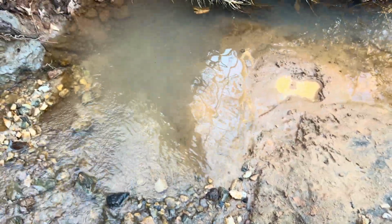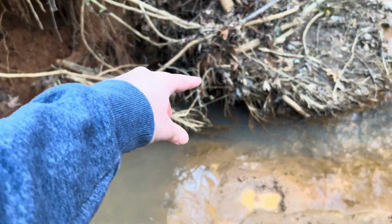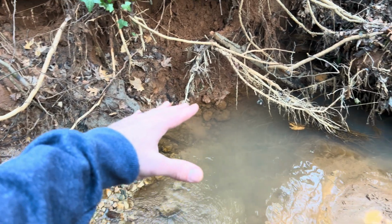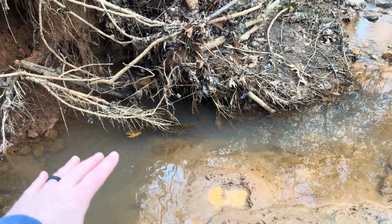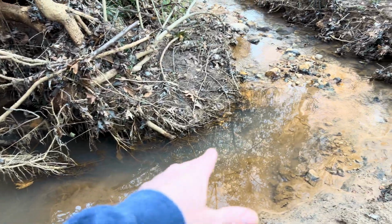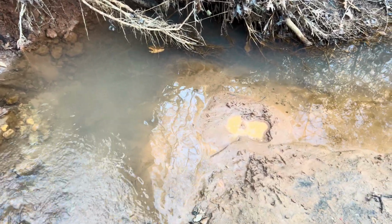Nice little deep creek. Now, just so you know, if you find gold in a creek, a lot of times it's in an area like that. It gets caught because it's heavy. It pushes with the water, and it will kind of embed in that little area. The lighter stuff will push through and follow the creek, but the heavy stuff will get caught right there. So you see that happening.